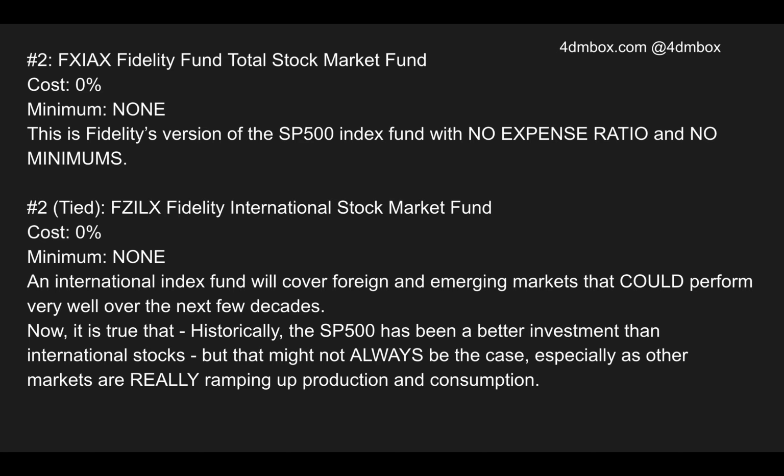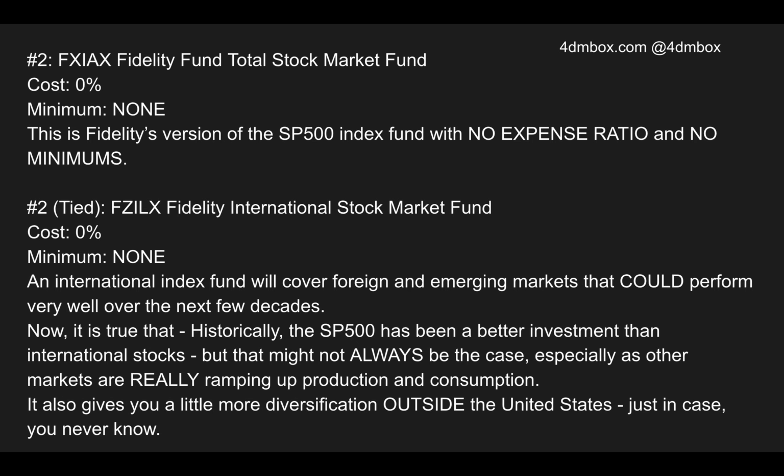Now, it is true that historically, the S&P 500 has been a better investment than international stocks, but that might not always be the case, especially as other markets are really ramping up production and consumption. It also gives you a little more diversification outside the United States, just in case. You never know.